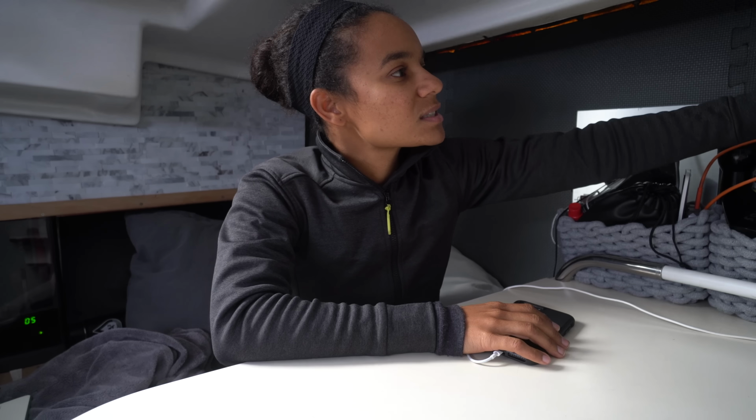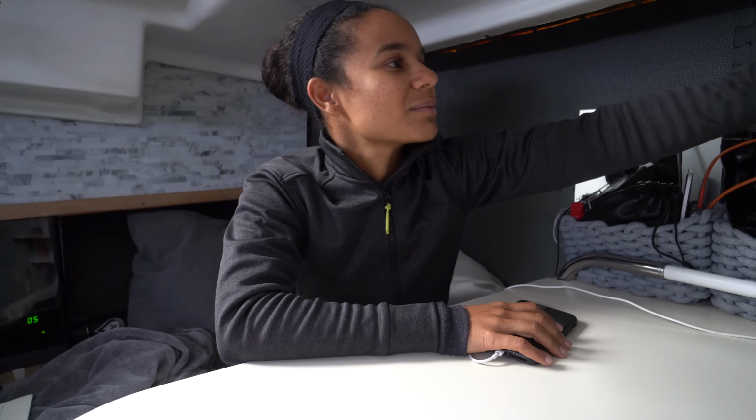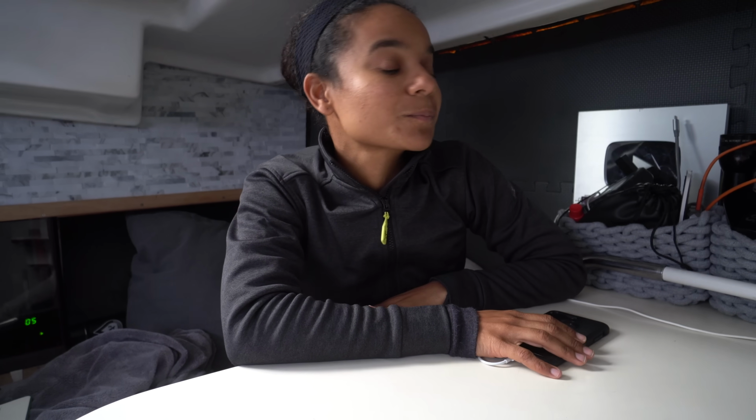And we have a little neighbor, Philadelphia Express. There's a tanker that's going to Antwerp. Anyway, he's 10 miles away, and it says on the AIS he will be passing about 8 miles from us, so we most likely won't even see him.